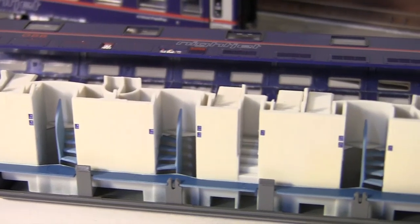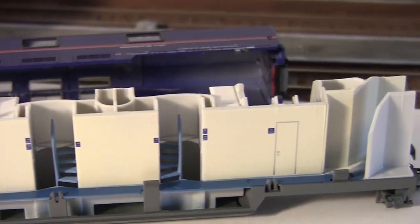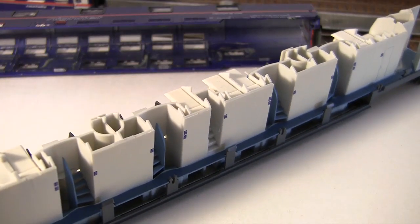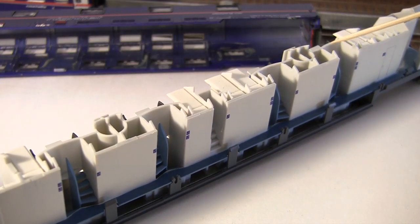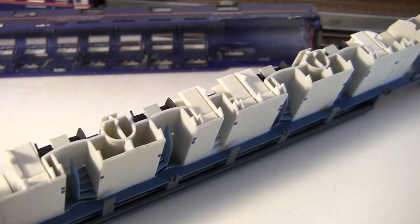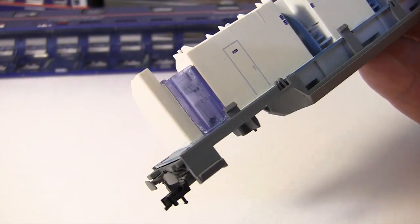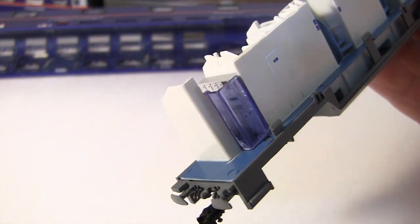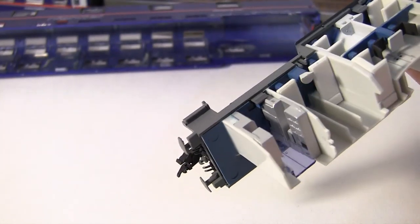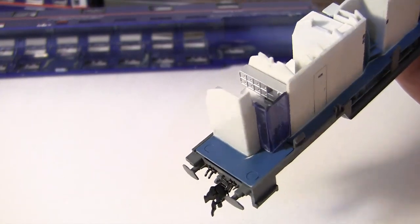And this is the corridor side. As you can see, there's also a groove left out here in the panels across the entire car to accommodate a light strip. I really like the execution of the attendant compartment with all the cabinets and storage compartments.